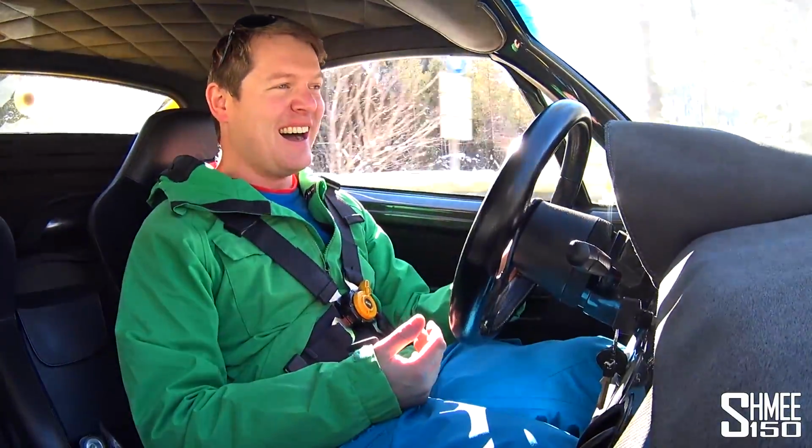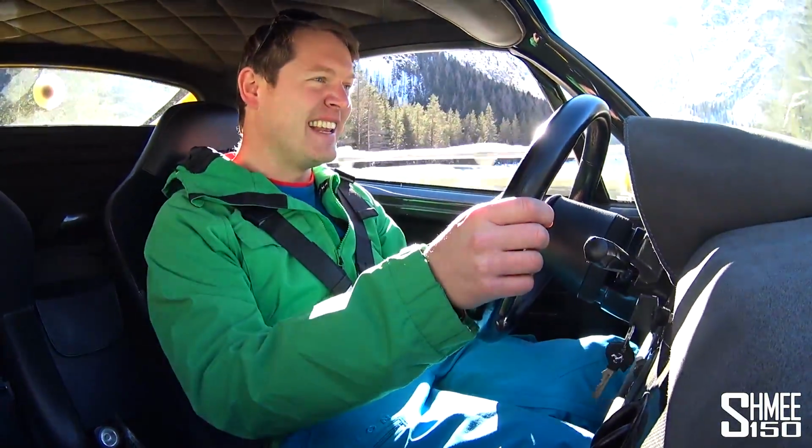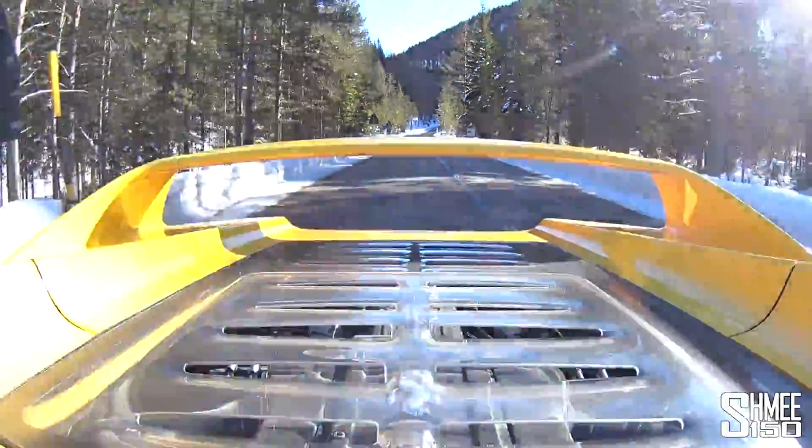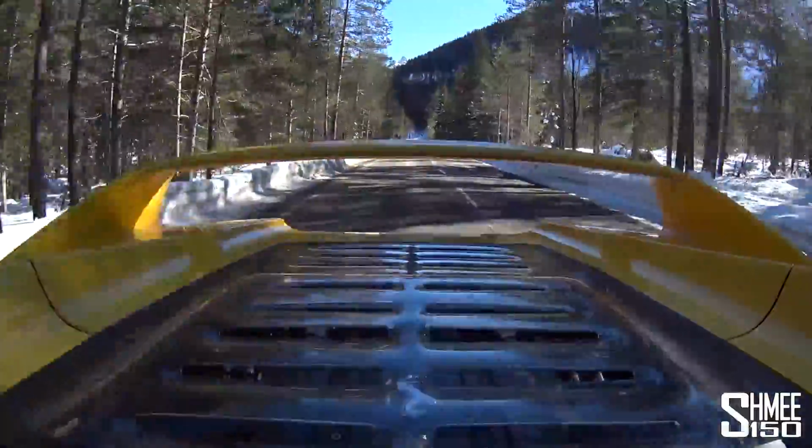I've now got that view of the Enzo behind me. This is heavenly. And then you do this, and you keep doing this, and you keep doing this. 7,500 RPM! Oh my gosh! Literally!